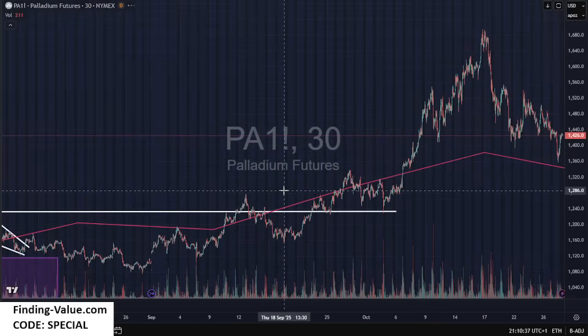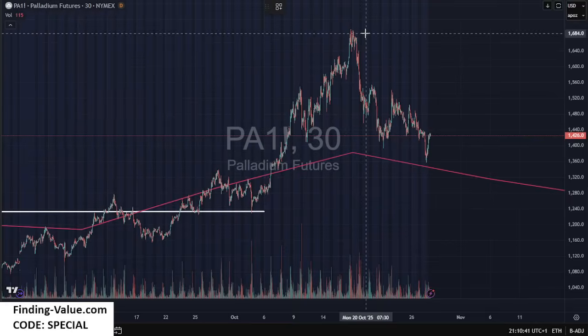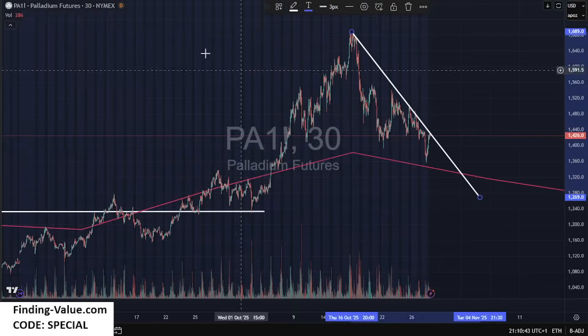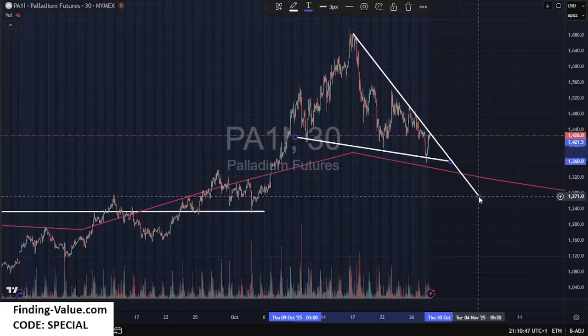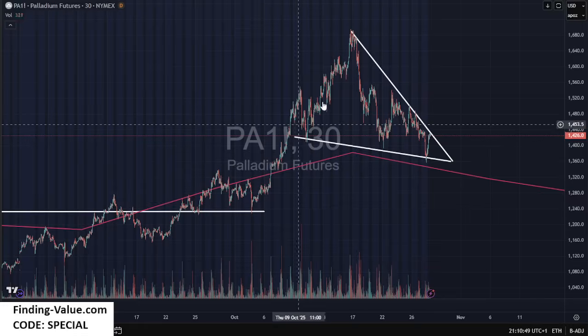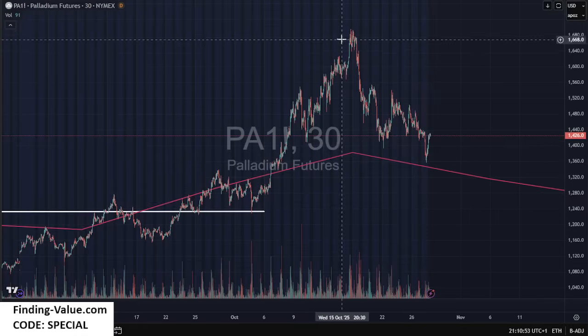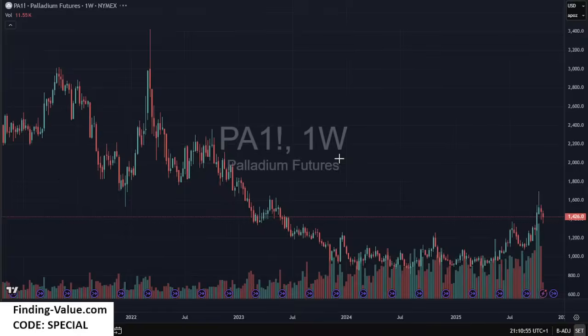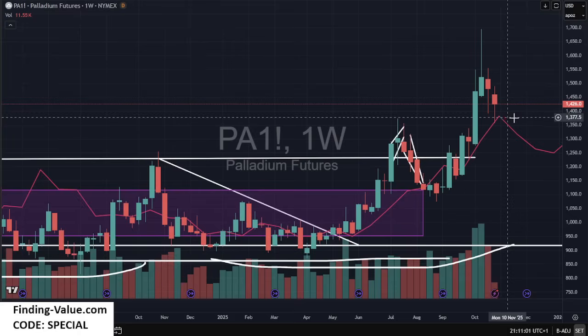Let's zoom in and see what we have here. And then you can throw that in there. That's kind of what it looks like right now. But usually the time here has been pretty short. So a lot of the times when it's this short, it needs to consolidate more before a turn.